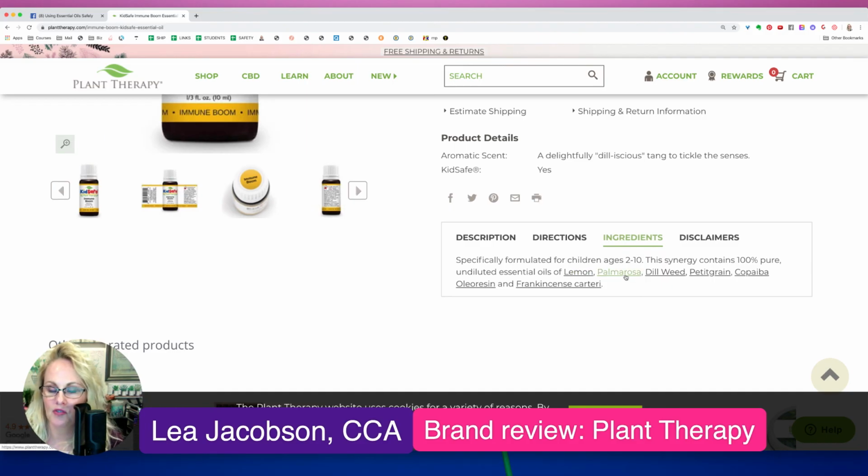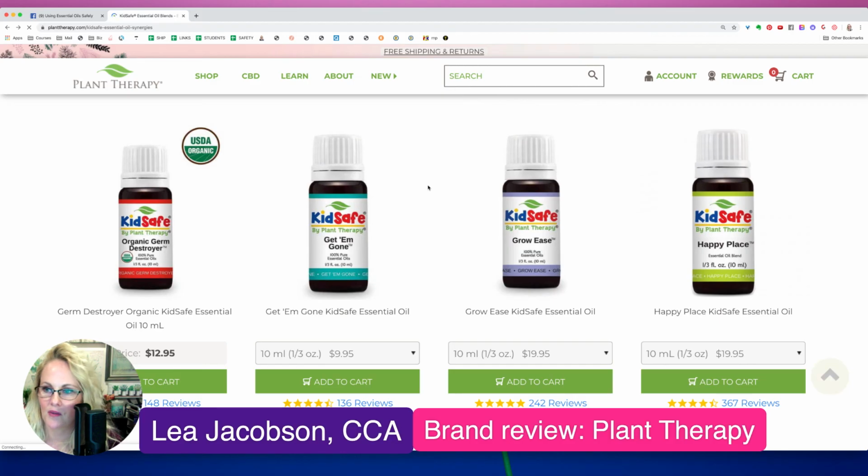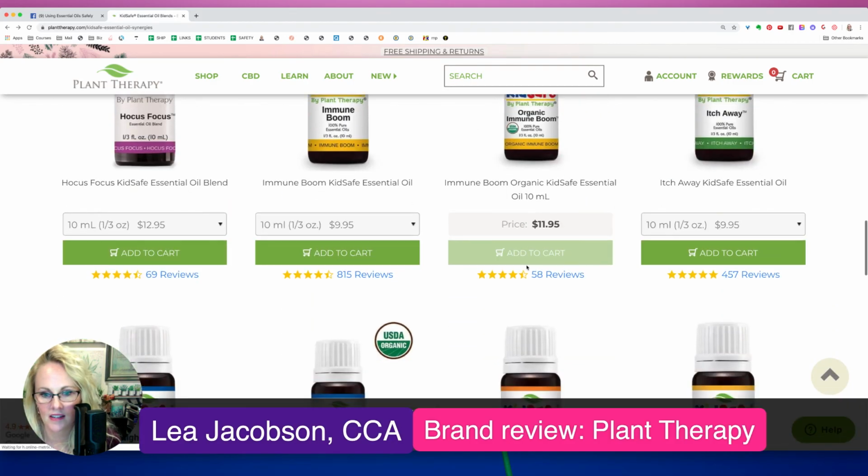Palmarosa is probably also great for germs. I typically think of it more as a skincare oil. This would be great for skincare. As for killing germs, well, all essential oils are antibacterial, so I guess I can't complain about that.